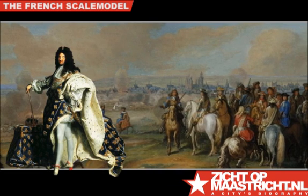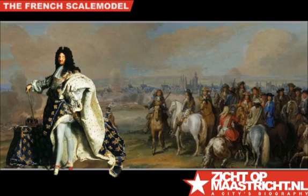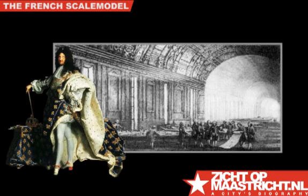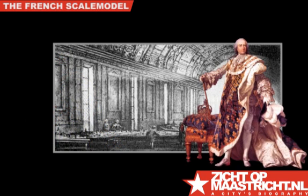If after the war they had to return the cities, they would know how to easily conquer a city the next time. For this reason, Louis also had a scale model built of Maastricht, and he was very proud that he had conquered the strong fortified city. Unfortunately, that first scale model was lost.